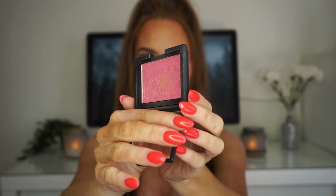Going on to blush, again, I only bring one blush. This is like my holy grail. I love it. It is Orgasm from NARS. Again, I was only recently introduced to this, but the colour of that is just stunning. It's just so pretty. I actually have it on today, and it gives a really nice glow because it has a gold shimmer running through it. So absolutely obsessed with this product, it's just incredible.